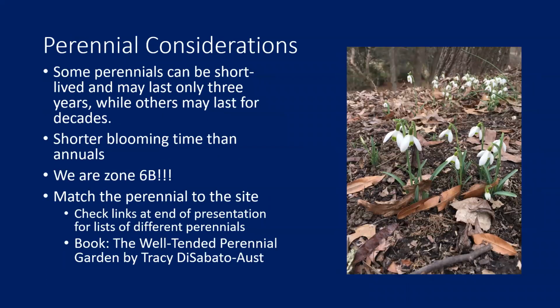There are a lot of different kinds of perennials, and some are short-lived and can only live maybe a few years, and others may live decades. They also have a shorter blooming time, so there are some that would bloom in early, mid, or late year. So it's nice when you are starting to think about landscaping to remember when that particular perennial would be in bloom so that it can be maximized for beauty. And you may want to incorporate annuals that might have a longer blooming time into that area.